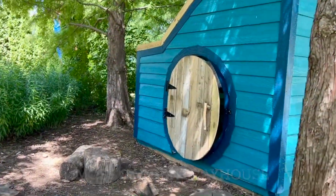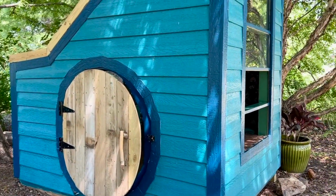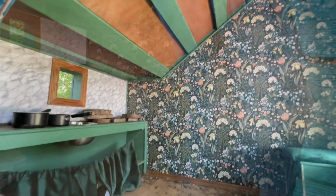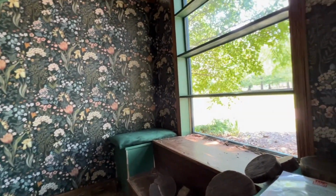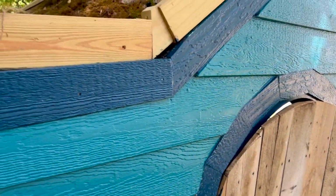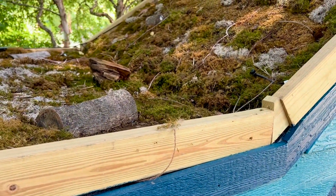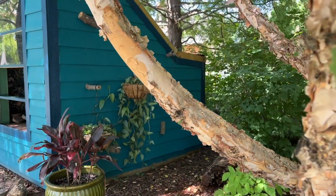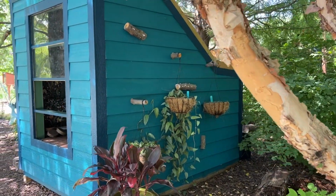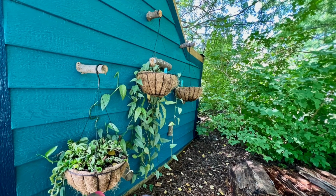The Moss Garden is a whimsical retreat inspired by the love of growing things. Inside, charming floral wallpaper and a skirted potting table invite young horticulturalists to explore their green thumbs. The living moss roof is full of microscopic wonders and offers a glimpse into the intricate world of botany. The ingenious use of cut logs transformed into hanging plant holders decorated the outer walls.